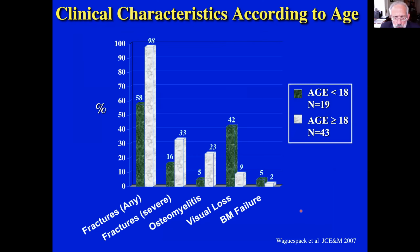This is an overview slide that we published, with Stephen Waguespack back when he was in our lab. We published this in 2007, looking at patients who were affected by this disease. The green is for the children, and the white is for adults. By the time people were in adulthood, almost everybody who had clinical disease had fractured. We defined severe fractures as having greater than 10 fractures, excluding fingers and toes, or having a hip fracture. Even in the kids, 16% had what we called severe fractures.